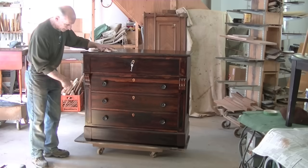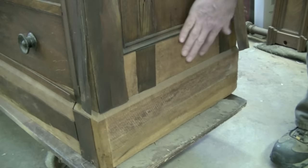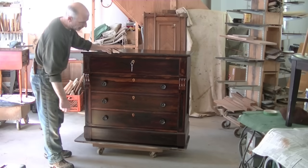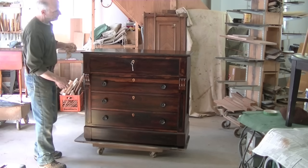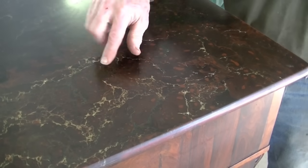We did a ton of veneer repairs on this. It was a mess. So a lot of re-veneering of this bottom drawer and the bottom edge over there, and a lot of veneer repairs. And then finished it with a couple coats of shellac and rubbed it down with steel wool and wax. I think it looks pretty good. The top is a faux marble top. We just cleaned it and waxed it.